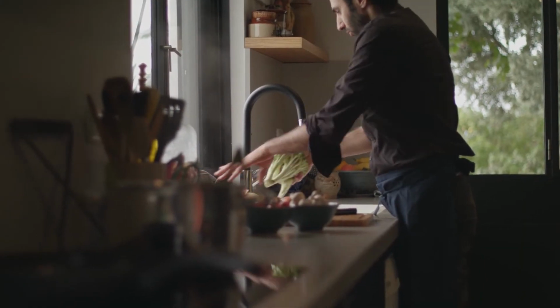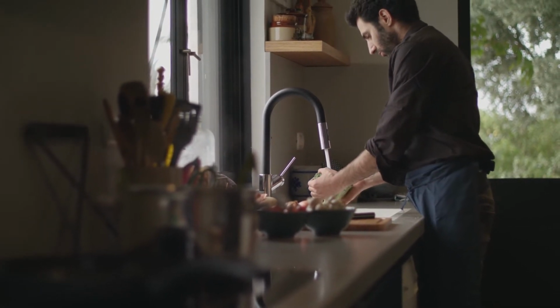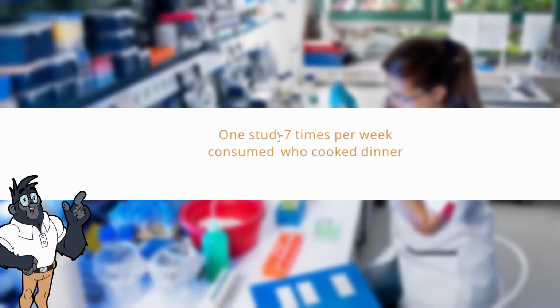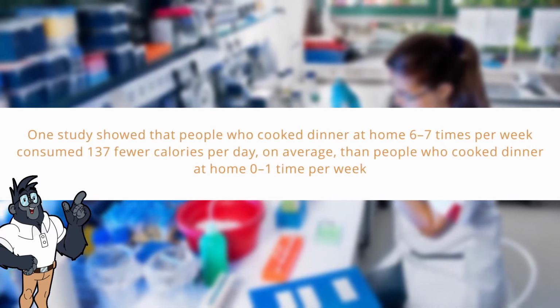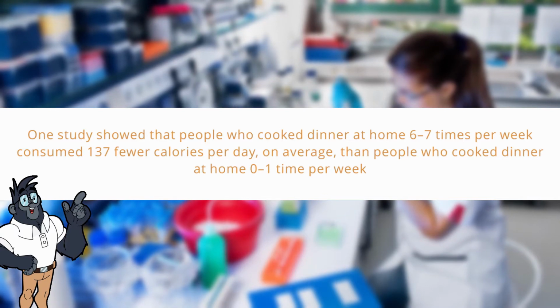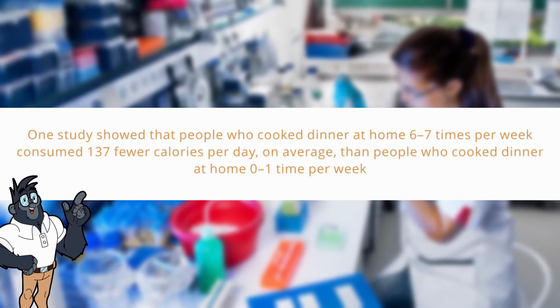Preparing and eating your meals at home allows you to control the ingredients and your portion sizes and therefore your calorie intake. One study showed that people who cook dinner at home 6 to 7 times per week consumed 137 fewer calories per day on average than people who cook dinner at home 1 or no times per week.